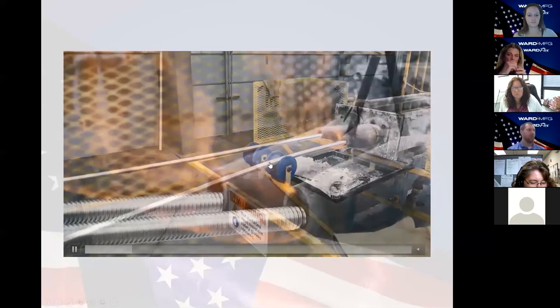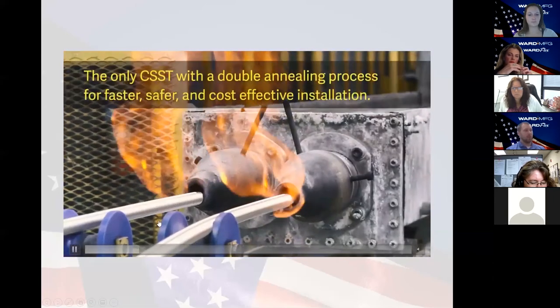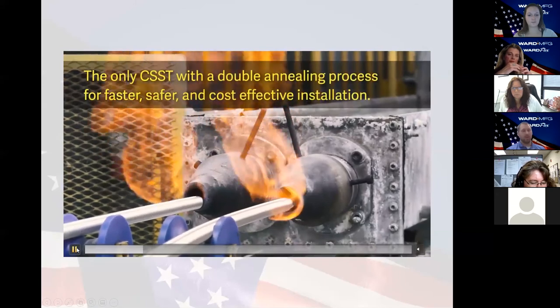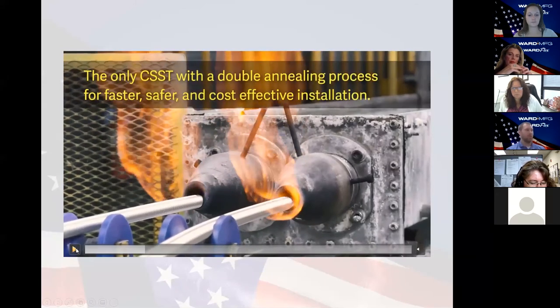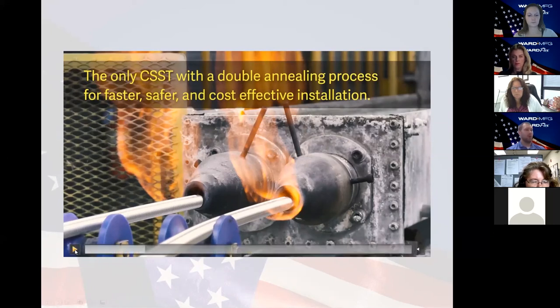This is showing our tubing coming out of the annealing oven. So as I said, we put our tubing through an annealing operation after it's corrugated. And you'll see in a lot of our literature that we say it's double annealed. And what that means is that stainless steel, when we get it, is already annealed. That's just something that with stainless steel, it is an annealed material. Then we corrugate it, and then we re-anneal it. Basically, we put it through a short cycle to help draw out some of the flexibility there.